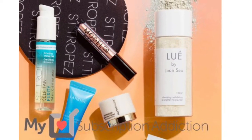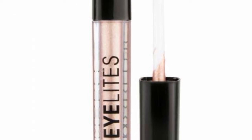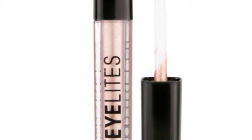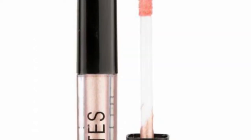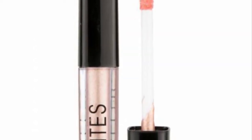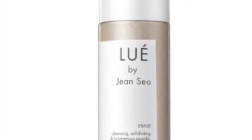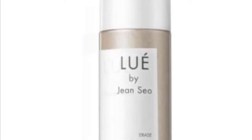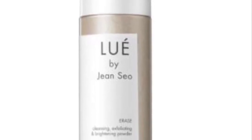So the very first item that's going to be in every box from Allure will be from Model Co, Rose Gold Eyelite in the color St. Barth's. This is going to be a full-size product, and the next item that will be showing up is from Allure. This is by Jason Seo, Erase Cleansing Exfoliating Brightening Powder. That will be a full-size product.